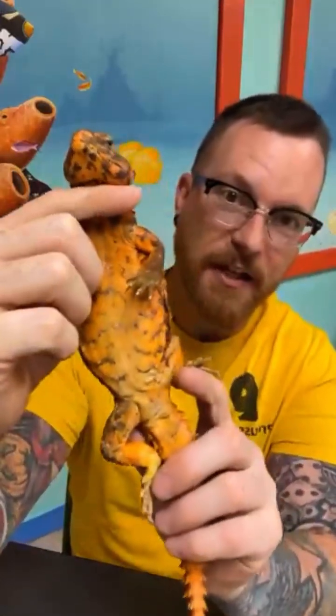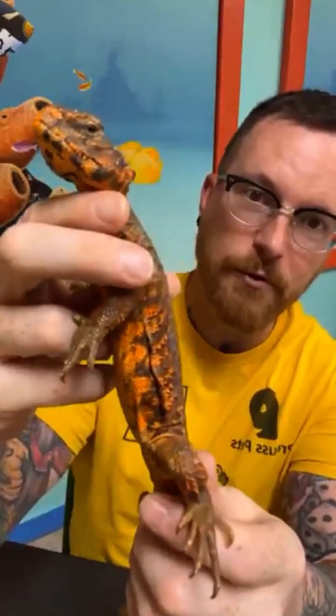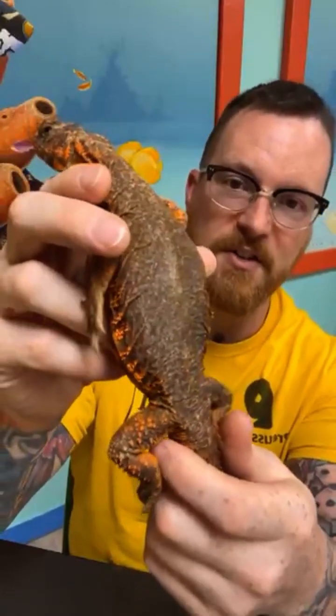But if you come into the store all that often, you see a lot of times we have yellow uromastyx, which I've featured on Storytime before. And every once in a while, I get these red uromastyx in. Now, as you can see by looking at his belly, he's got some really cool fluorescent orange that goes all the way into some dark red. And I'll tell you, right now, this isn't even his best colors.